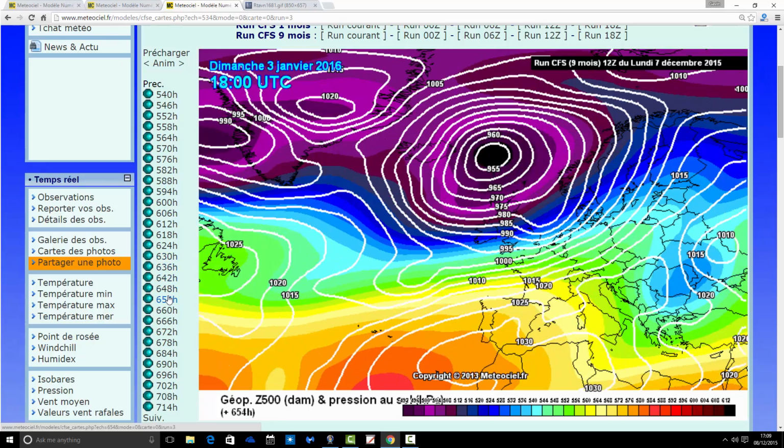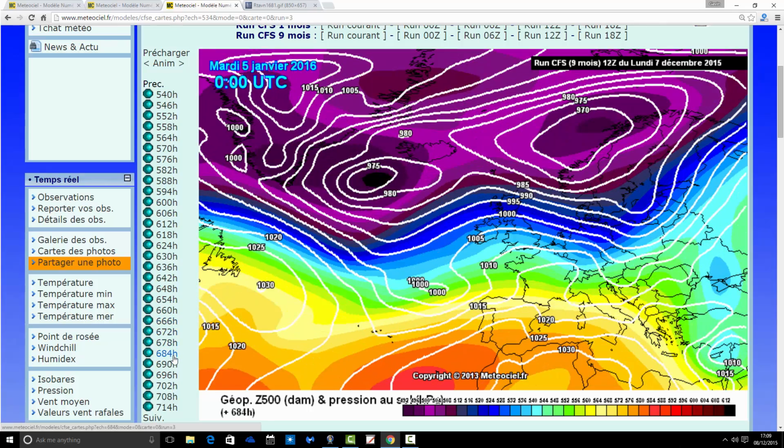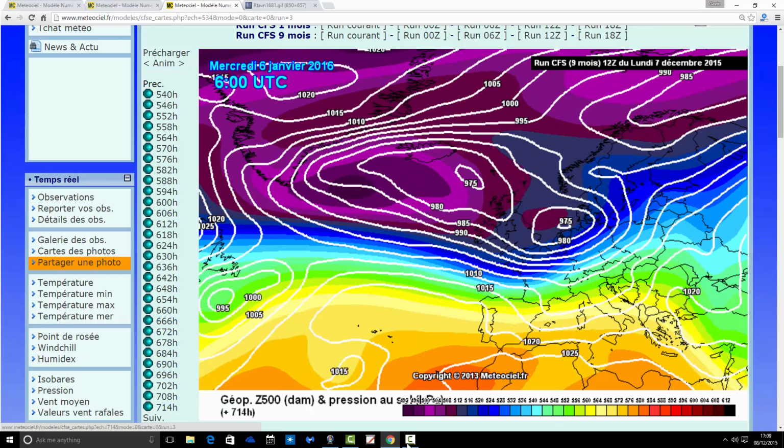And then really it's an Atlantic onslaught going into the start of 2016, bringing strong Atlantic winds and deep areas of low pressure across the country up to 12th night, which is the 6th of January. It's wet and windy at the start of the new year. So that's how the CFS is seeing things.